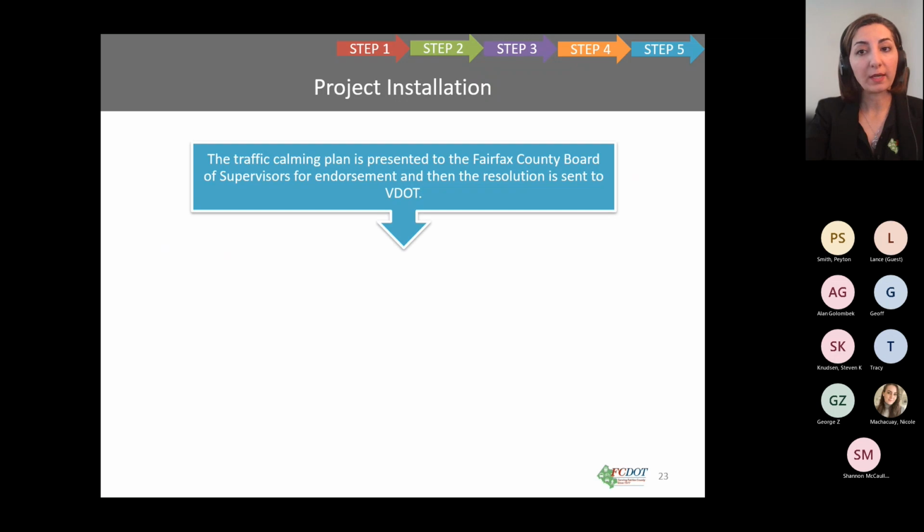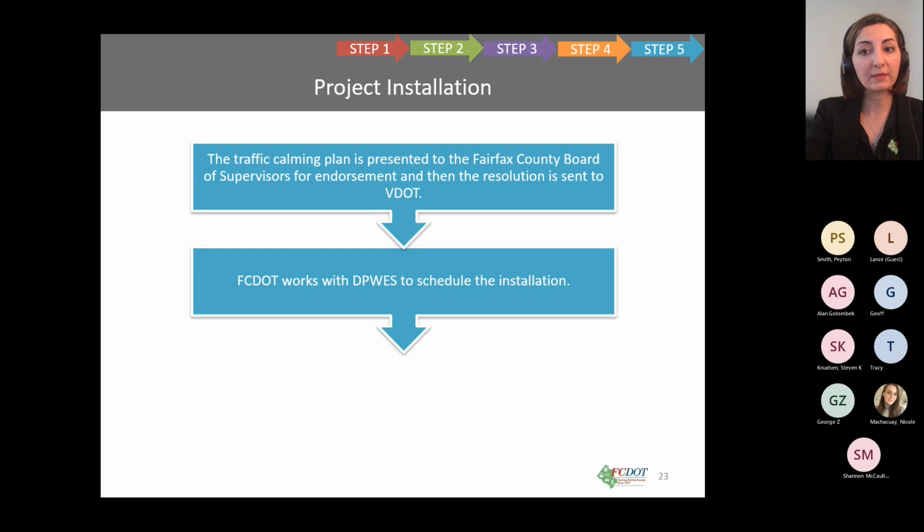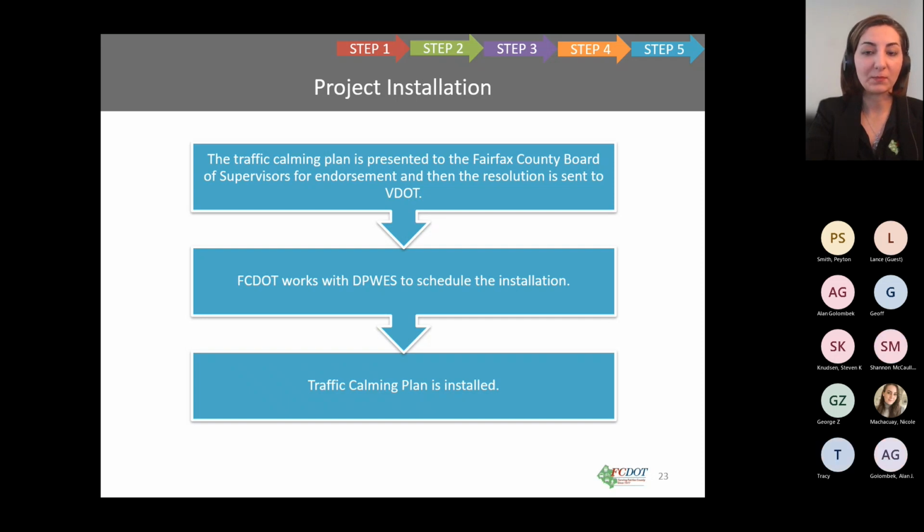If we get the required number of yes votes, we can move on to step 5, project installation, which is the final step. The traffic calming plan will be presented to the Fairfax County Board of Supervisors for endorsement, and then the resolution will be sent to VDOT. FCDOT will work with the Department of Public Works and Environmental Services to schedule installation, and finally the traffic measures on the plan will be installed.